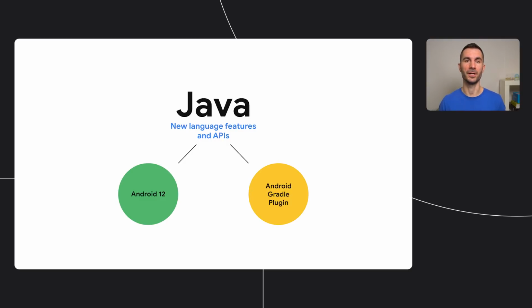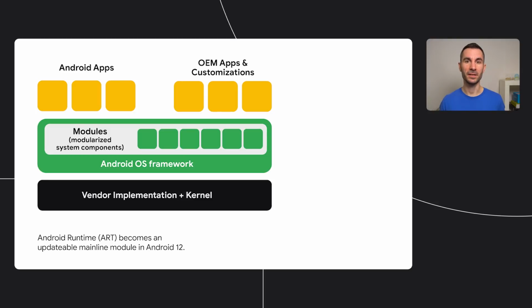And finally, I'm excited to share that the Android runtime, known as ART, is becoming an updatable mainline module starting in Android 12, which means that we'll be able to update supported language features and even add new APIs on future Android devices directly, without waiting for full operating system updates. For now, there is no action required from developers. We will share more details about how this affects SDK targeting in your apps in a future announcement.